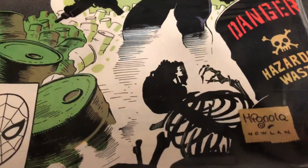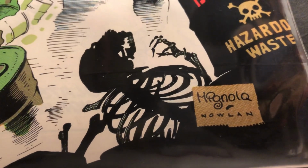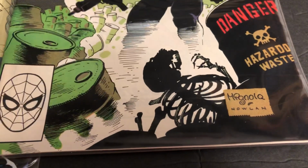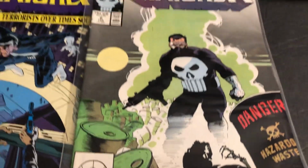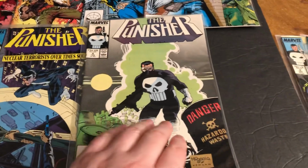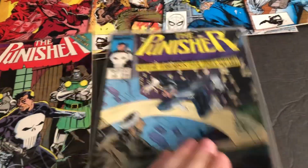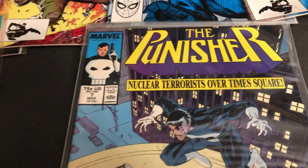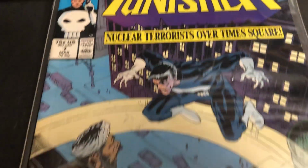Danger Hazard Waste, Skeleton, and this is by Magnolia and Nolan. Very cool. These were all perhaps read once. Sometimes by this point I might not have been reading everything I was collecting. Nuclear Terrace over Times Square, number 7.